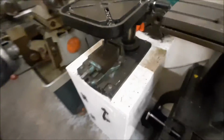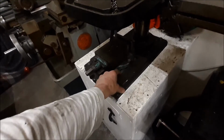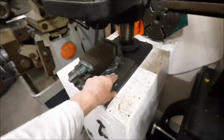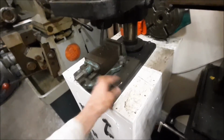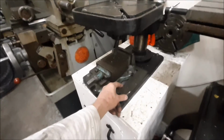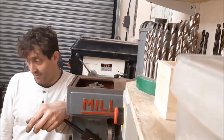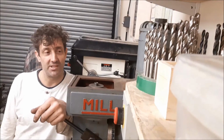What else have I done? This was another little irritating thing. At the bottom of the drill press there's a hole, and that goes through into the welding cupboard. That's so you can fit clamps and things on, but the chips used to fall through. So I've just made some little stainless steel covers that just bolt on. I'm just kind of floating around really, trying to find things to do, all those little jobs that you probably should do all the time but never get around to.